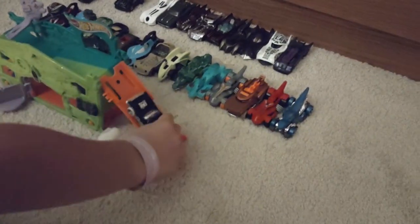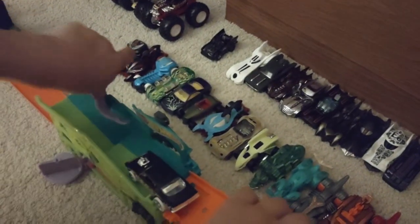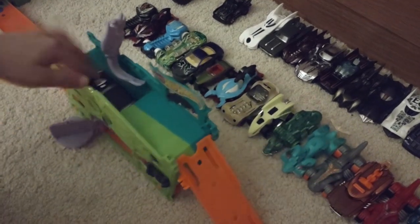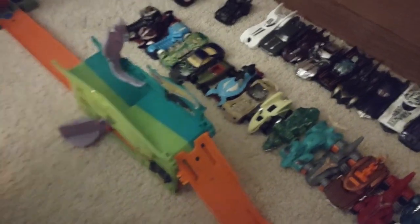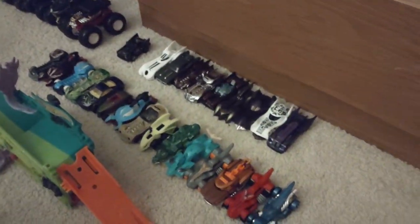All right, this cool, scary car with the skulls on the side. Can he fit? Did he come down below, or is he too tall? He's too tall. All right, I'll take him. A loss for the scary car. All right, pick another one.